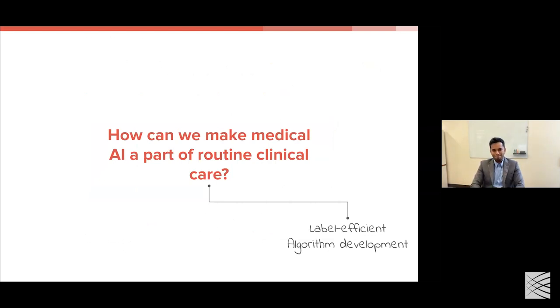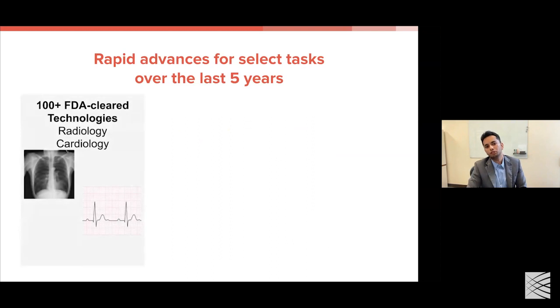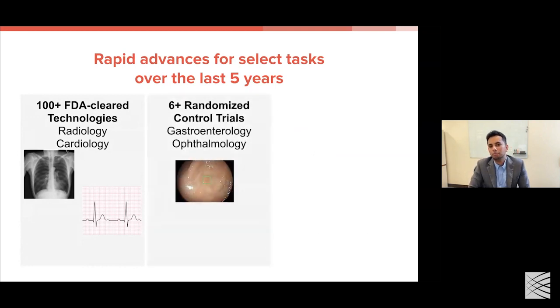Great. I want to talk about the third direction, which I think is necessary for us to make progress on this particular research question, and that's label-efficient algorithmic development. I just want to highlight that these are very real tools. At this point, there are over 100 FDA-cleared technologies, a lot of them doing tasks in radiology and cardiology. There are about 6 randomized control trials.